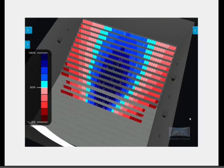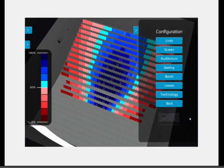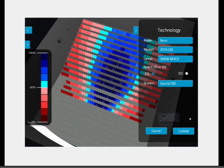They could translate to lost revenue. People don't want to sit in those seats. So there's various options of things we can do. So first things we could do, if I wanted to improve the experience, I might want to change the gain of the screen. At the moment, we've got a Spectral 300, a very high gain screen, might not be so suitable for that auditorium. So things we can do to start with, the lamp wattage.